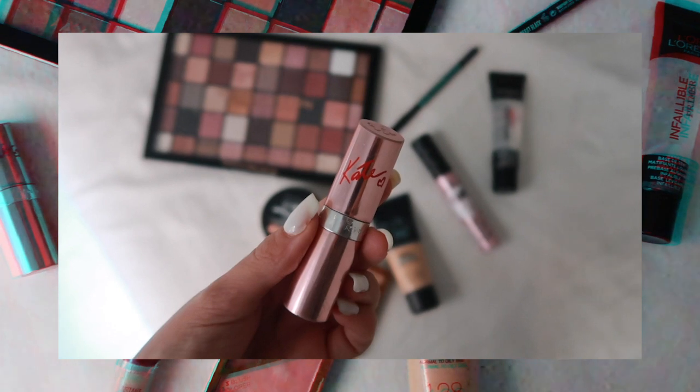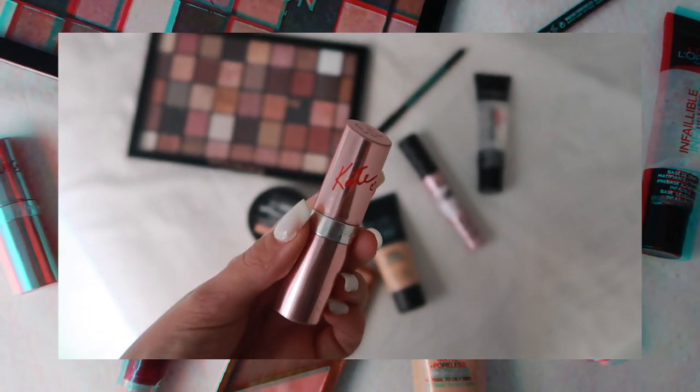Now for lips, and I think I'm gonna go with this. This is one of the Kate lipsticks that I told you before. This one is in 55 Minute. It's very neutral. Pretty much feels like my lips. It's very hydrating.